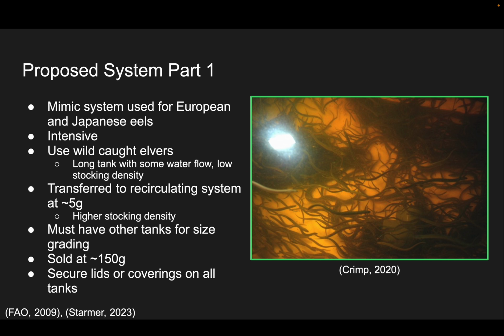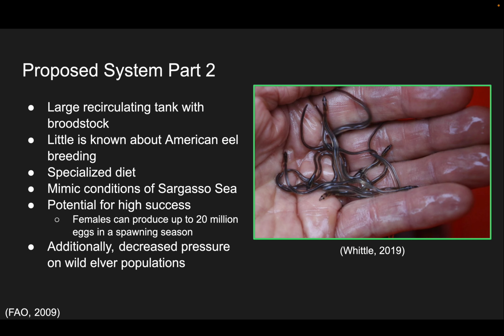Once the eels reach about 5 grams, they would be transferred to a recirculating system at a higher stocking density. And there will also be other tanks ready for eels because the eels have to be graded by size. This is because American eels are cannibals and larger eels will eat smaller eels. The eels would then be sold when they reach about 150 grams, and all tanks would have secure lids or coverings because eels are known to escape tanks.